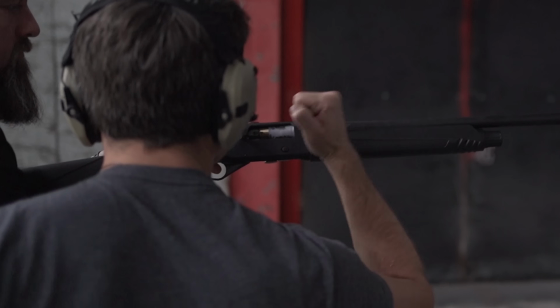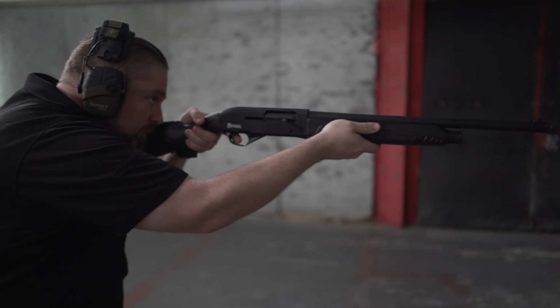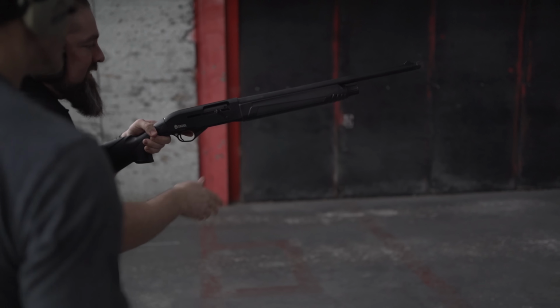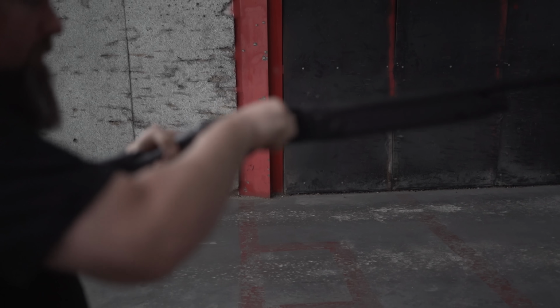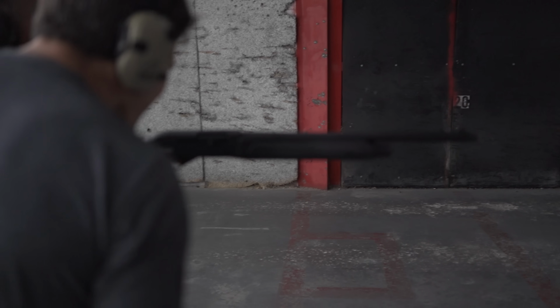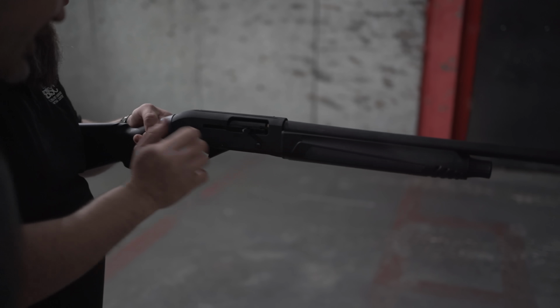Oh, hit it. Woo! That was spicy. Woo! Dude, that may have f***ed it already. I think it's f***ed. That doesn't look good. That does not look good. Oh, f***. I would not shoot it like that.